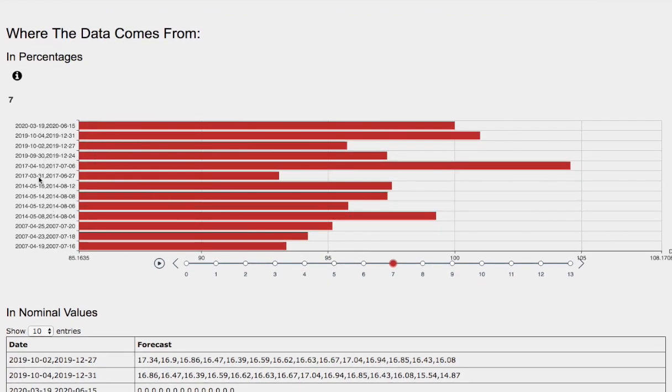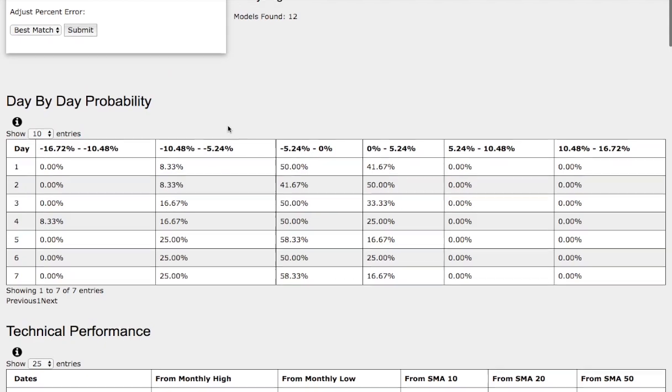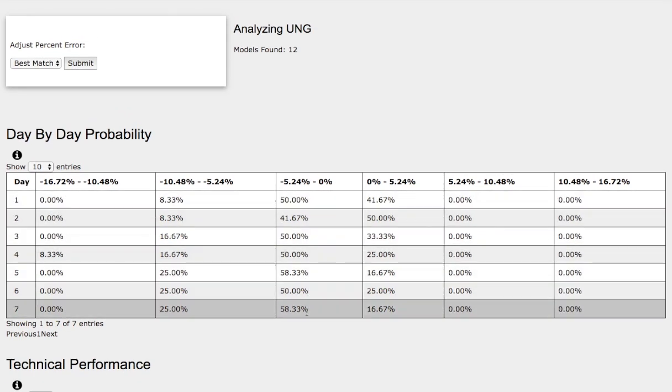So there's reason to believe that the trends and patterns are the same. The outcome and forecast should be fairly the same. So the model that we just examined, again, it was May 12 to August 6, 2014. We have natural gas down roughly around, say, 4.2%. So if we examine the day-by-day probability model, that coincides with this standard deviation of a 58% chance between 0 to negative 5.2% for the next coming days.